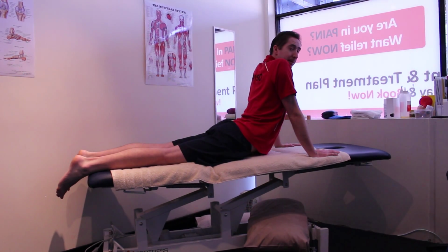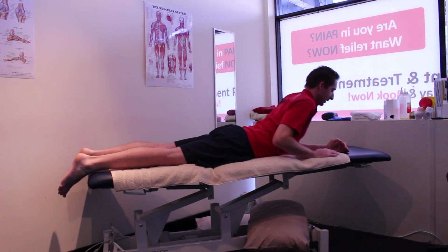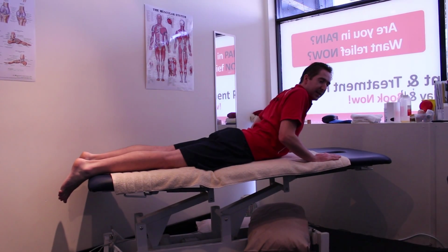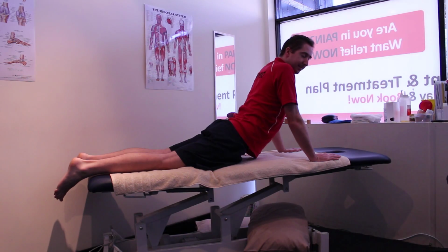Ideally, you should be able to push up till your arms are straight and your hips are still on the bed. If you've got a tight lower back, you'll find you get to about this point sometimes and you just can't get any further without lifting up through the hips.